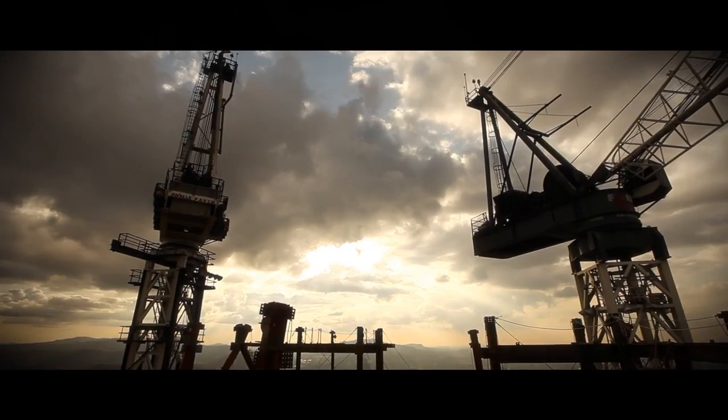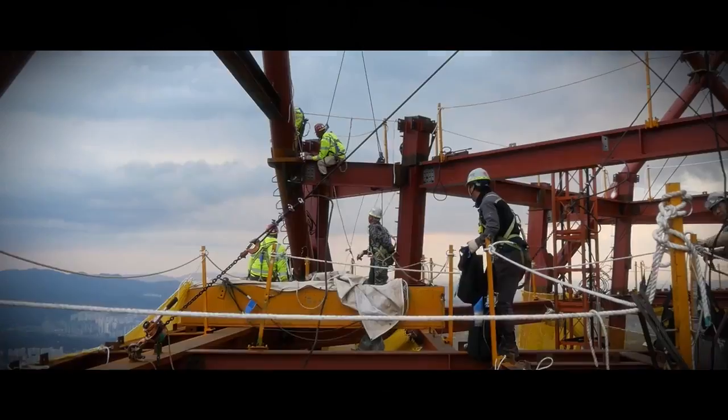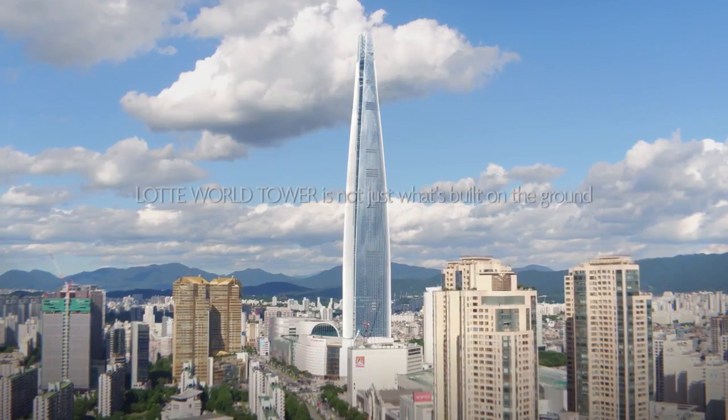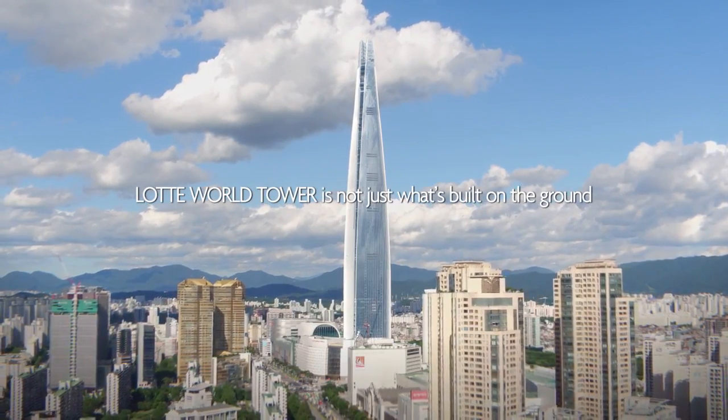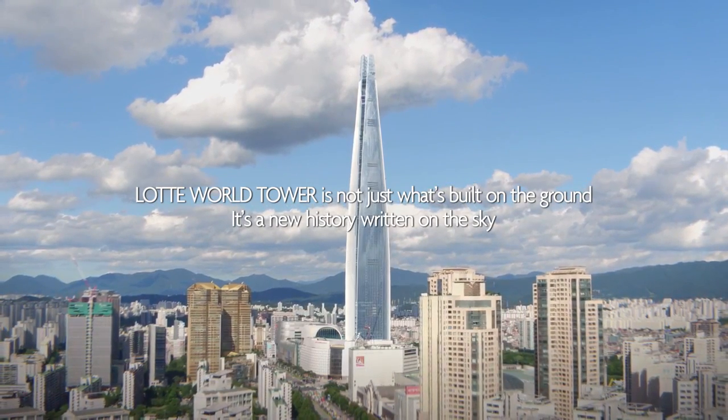Now, with the proven technology and capacity to complete the tower, Lotte will continue to play a leading role in the world construction market, where competition over building skyscrapers is accelerating. Lotte World Tower is not just what's built on the ground. It's a new history written on the sky.